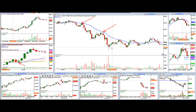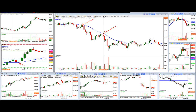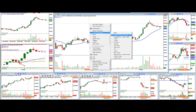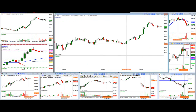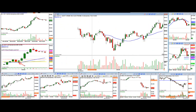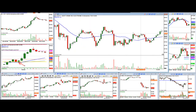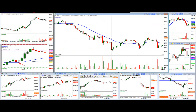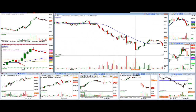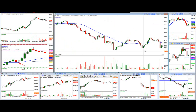Okay? And this is, let me see if I can get this to a 1 minute. Let me just change my time so I don't have to go through so much junk. And I think I can get there. All right, this is probably it. Okay, I'm out of my ES or my Russell trade here.